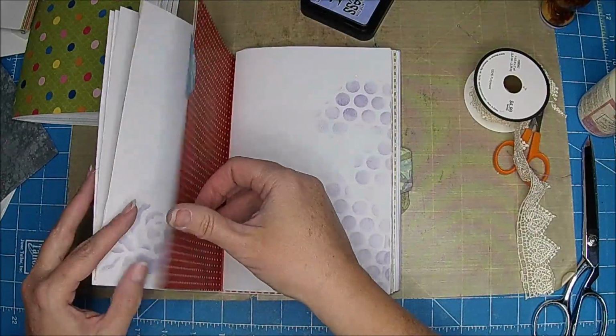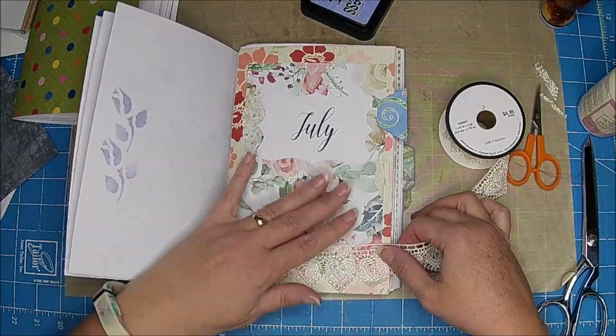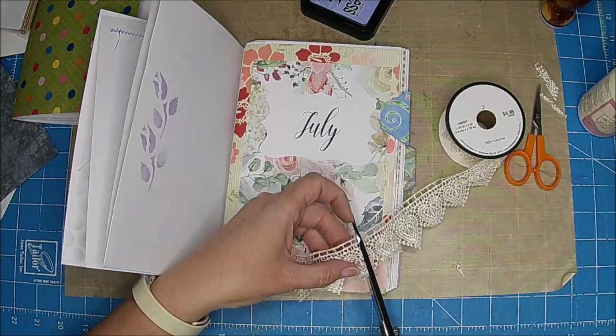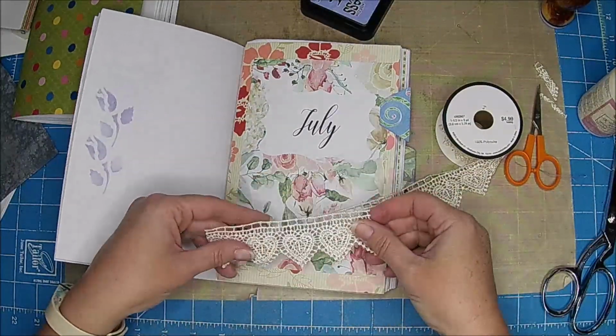Clint's got one more thing he wants to make. He's going to make it on video, I think, in a few days to get these finished off. But it's one that he can make after they're made into journals.